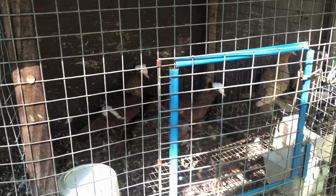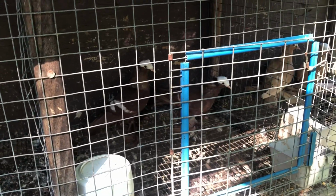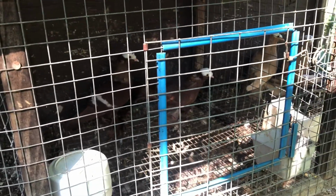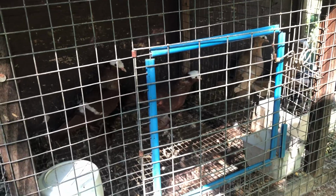It's a 2 foot wide, 2 foot long, 2 foot tall cage, but if you have bigger breeds like powders, you can build one that is like 3 foot long, 3 foot wide, 2 foot tall. So the answer to the question is that you could breed them in both.